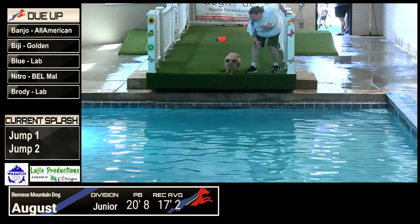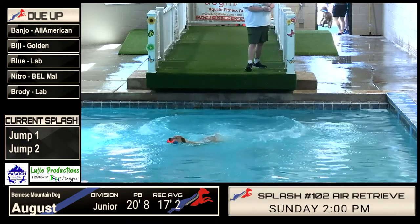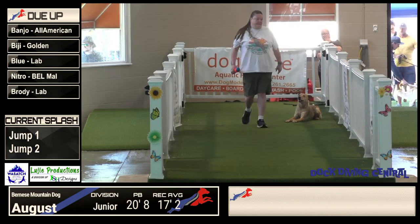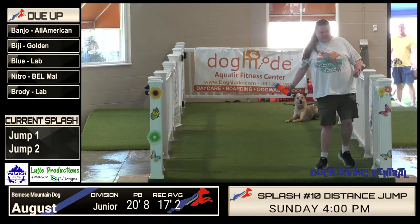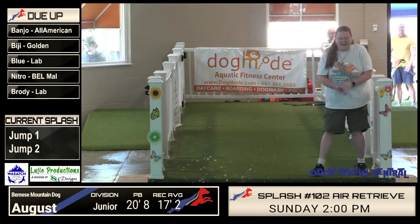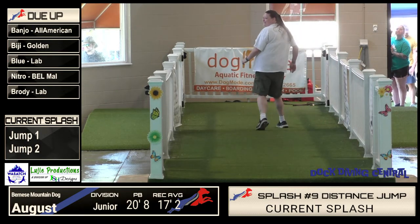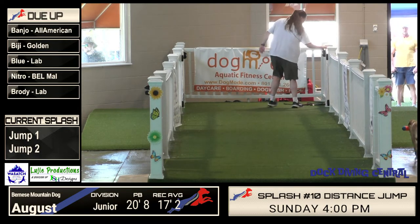All right. Next up, we will have one of the dogs from our Golden Crew. We will have BG. Good job. Maybe a couple inches further. 8 feet 10 inches.